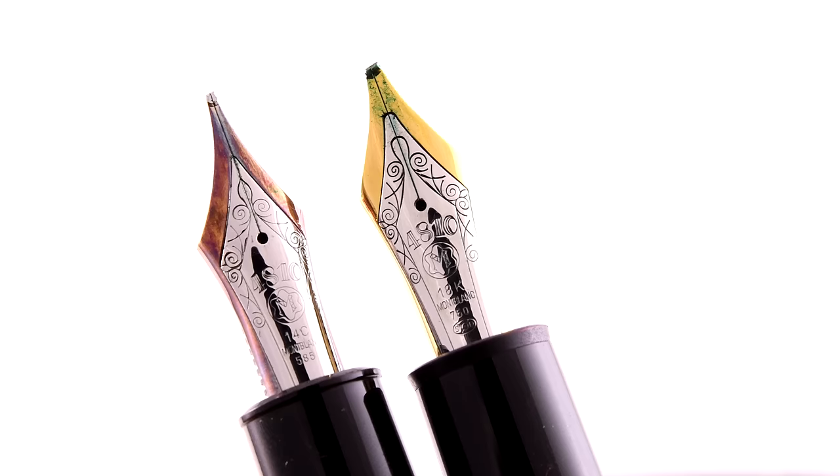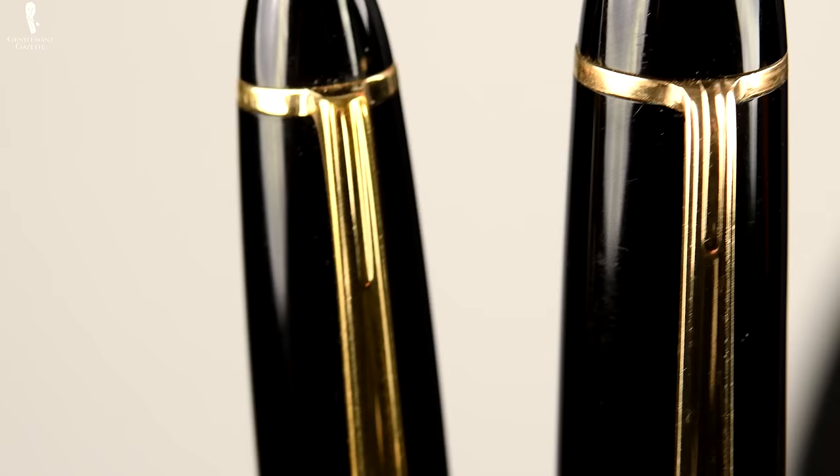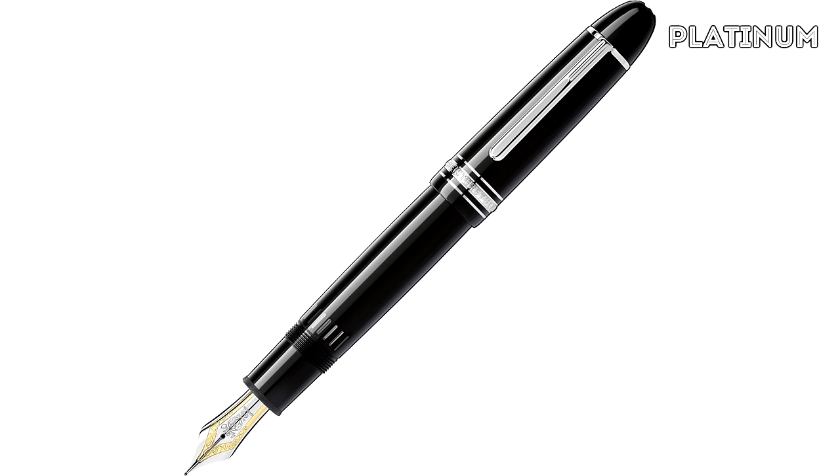Now, if you like the design of the Meisterstück 149, but you have smaller hands, I suggest looking into the 146, which means it has a smaller nib, but also a smaller body. Or if you have very small hands, or if you're a woman with likewise very small hands, maybe a 144 is right for you. Traditionally, you could find the 149 only in a yellow gold plating on the clip and on the bands. Today, you can also find it in platinum or rose gold.